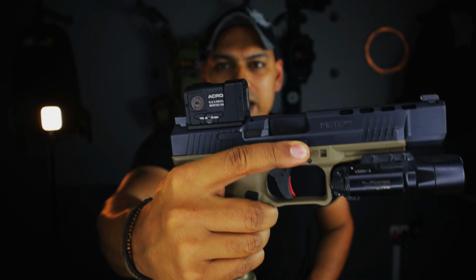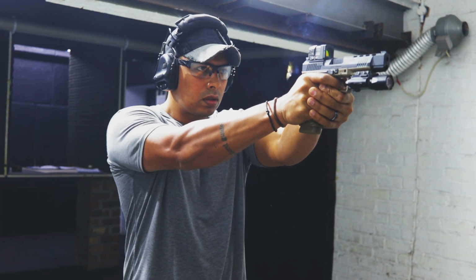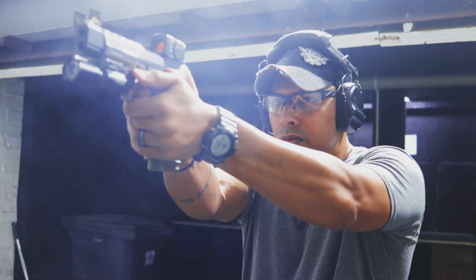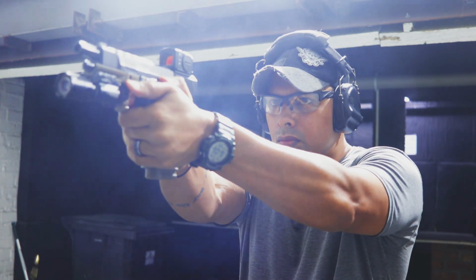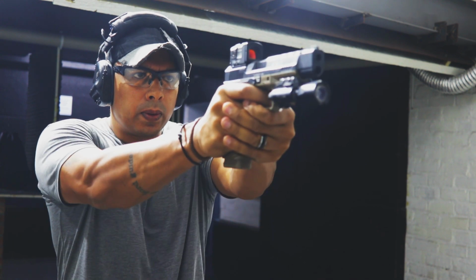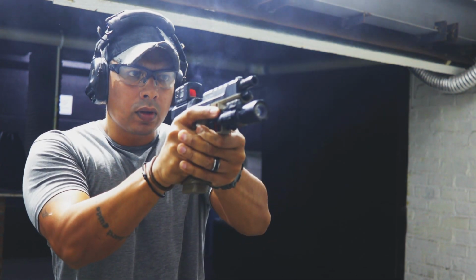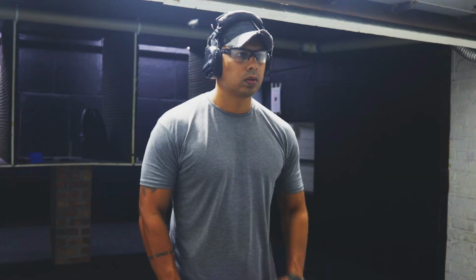Then, this past week, I ran the Aimpoint Acro. I'll tell you straight up, I test a lot of red dots, but the Acro is one of my favorite red dots. I'm just really comfortable with this red dot. I like the tunnel it creates. I just really like it.